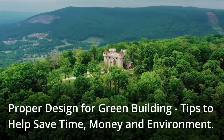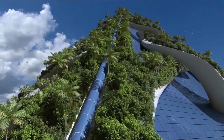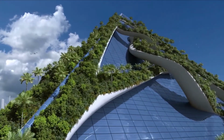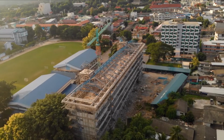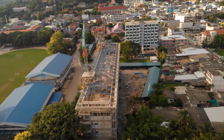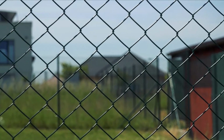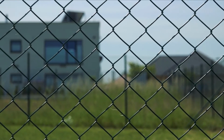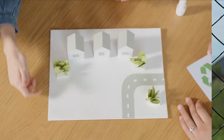Proper design for green building: tips to help save time, money, and the environment. When it comes to green building, there are 3 key factors to consider: sustainability, function, and style. Proper design for a green building takes into account these factors in order to create an effective and efficient environment that meets the needs of both the environment and the people who will be using it. Here are some tips on how to improve your green building design.